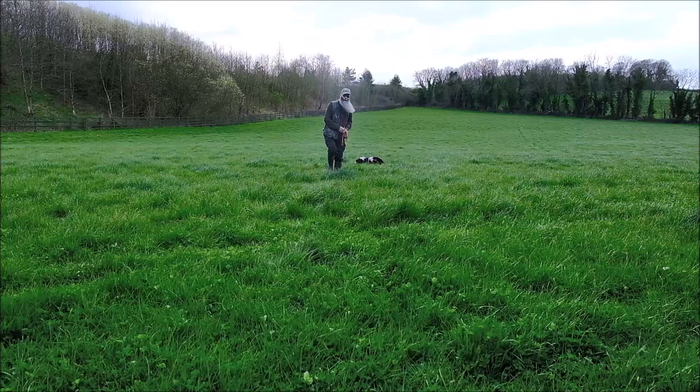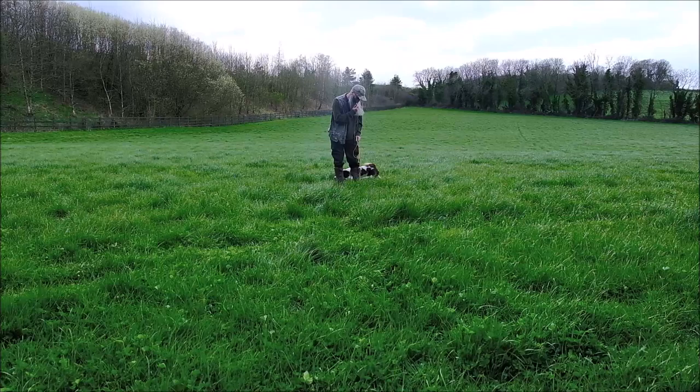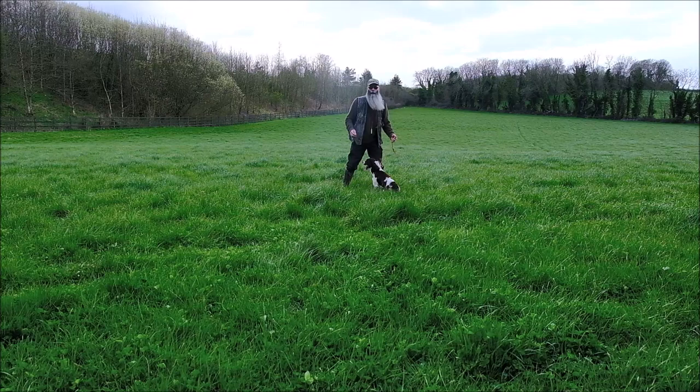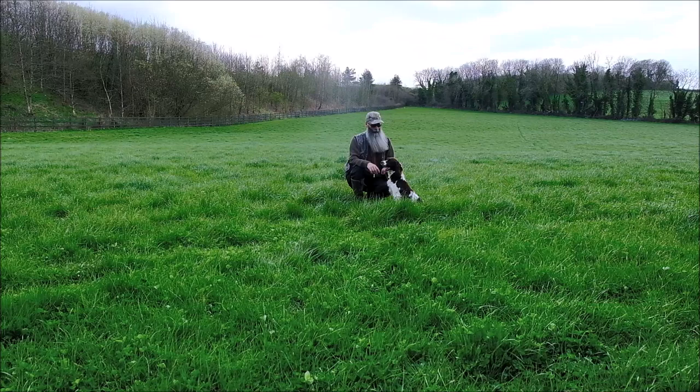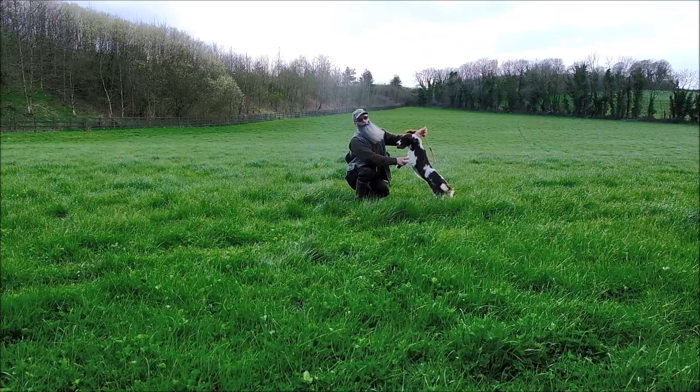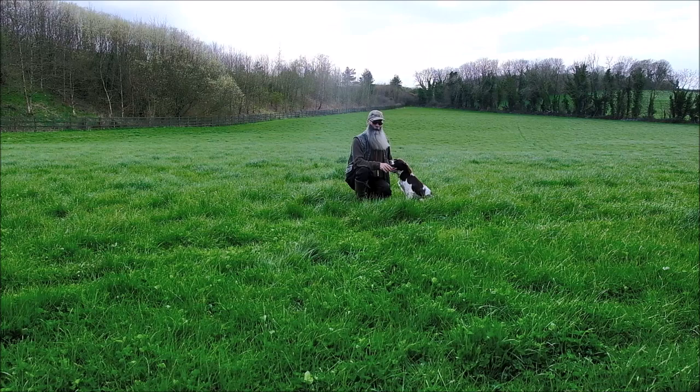As you can see, there's a big improvement. Ruby. Hey, hop. That's a huge improvement on what she was. There's a little bit of temptation, i.e. she could see, and she didn't run off. She didn't make any attempt to run off either, so she's happy to be around me now and enjoying herself. And I think it's down to the bond more than anything, and the simple training techniques that have made the improvement.